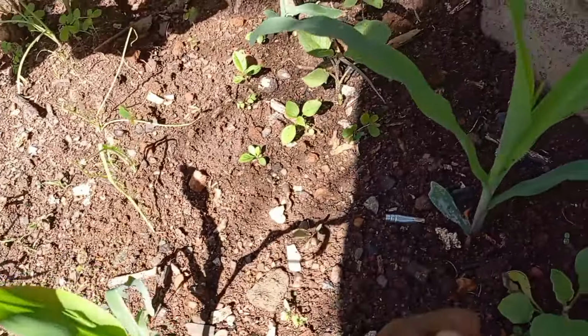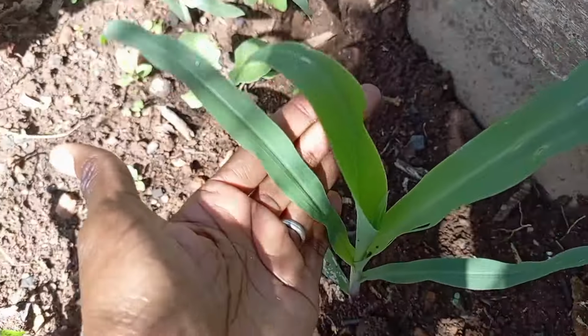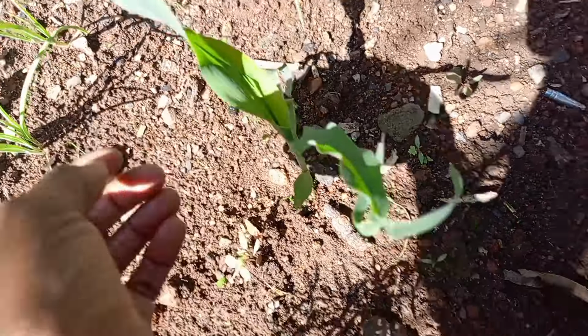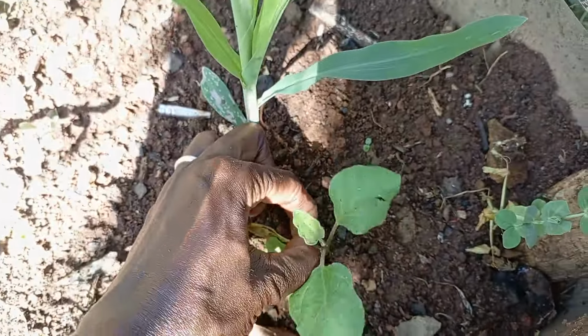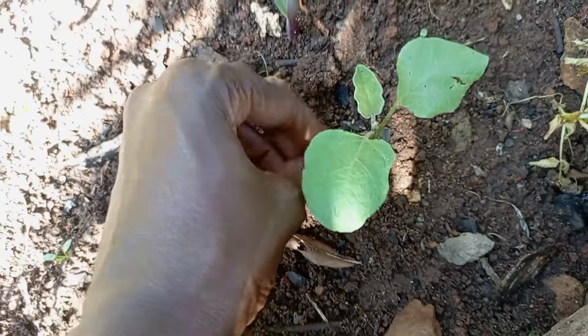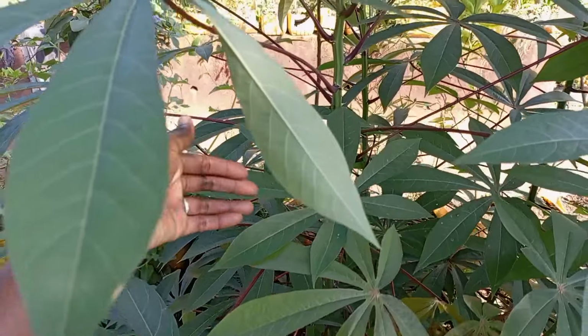These are the transplanted corn. Do not transplant your corn. Plant them where you intend for them to be. But these are not looking bad. And some eggplants. Our cassava is doing very well.